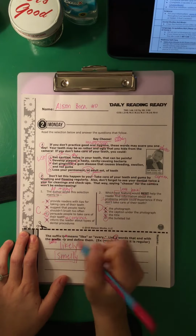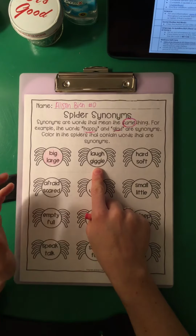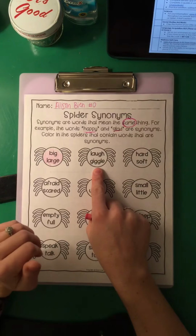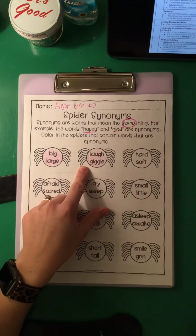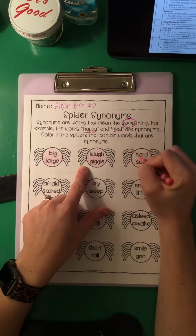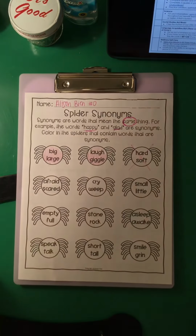Laugh and giggle. One trick is to go ahead and use those words in a sentence if you're unsure. So if I said, my dog makes me laugh, my dog makes me giggle, do those sentences mean the same thing? If so, then you can go ahead and color it, because those are synonyms. Hard and soft. Okay, this desk is very hard. This desk is very soft. No, it is actually not very soft, so that is not going to be a pair of synonyms.